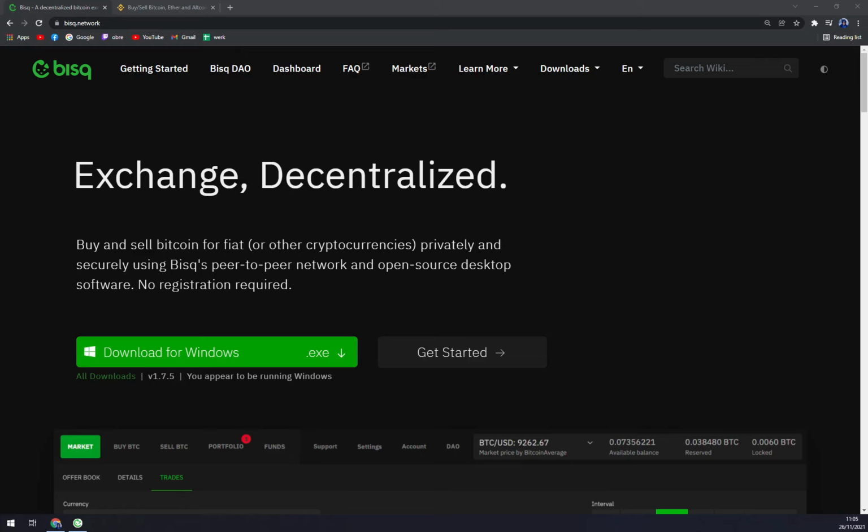Bisq is about as far from a traditional brokerage account as you're likely to get. It's a decentralized exchange, which brings its own set of benefits and disadvantages. While it's more secure, you'll have to work harder to trade. Bisq is a desktop application that you need to install on your computer. You can download the mobile app to monitor any trade notifications, but you won't be able to trade on the go. You'll have to use your desktop. Plus, your computer has to be online for your offer to be alive.